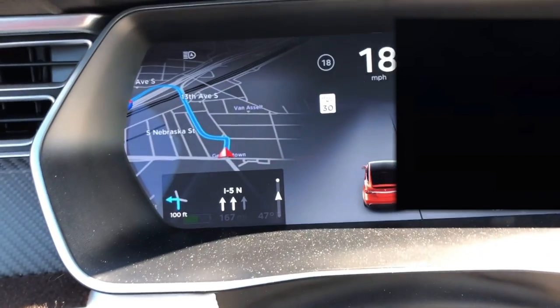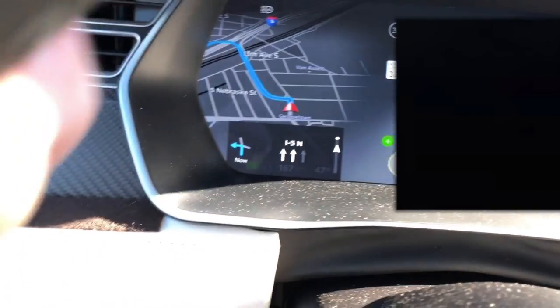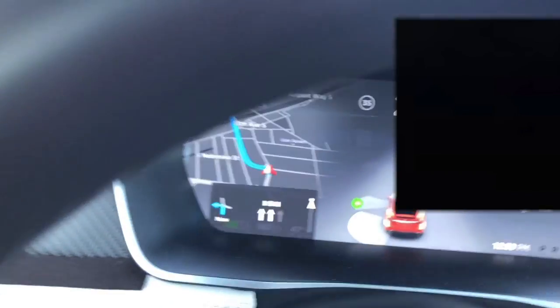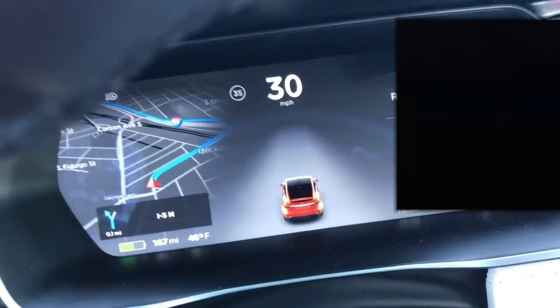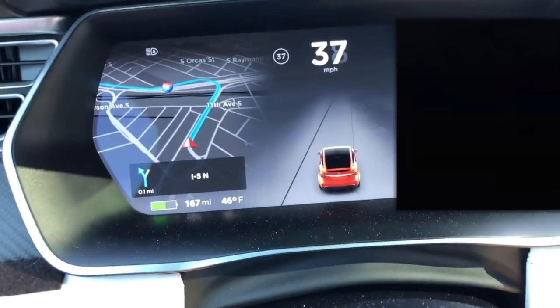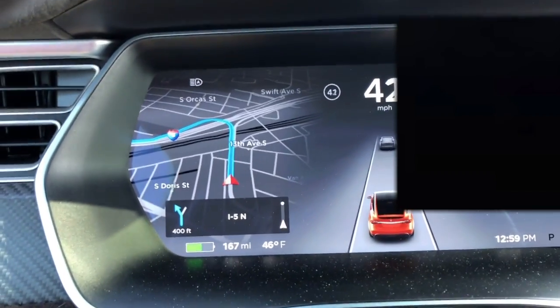And what I just noticed is that this appears on the dashboard display. It doesn't appear on the main nav display. So let's see. I'm kind of curious why it doesn't show it here. I did just see it, so I know it actually works. So this is kind of a minor interchange, if you will.